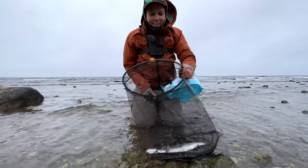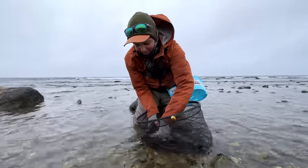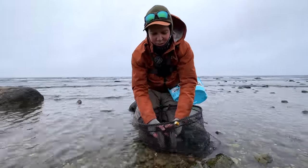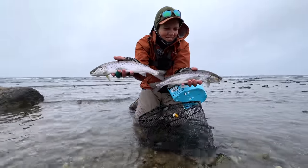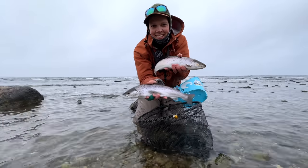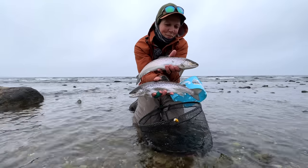Well, like I said, I thought it was gonna be good conditions today. And yes, I'm wearing gloves, but I'm just holding them on my fingertips. Look at that. A nice double to start the day and crazy condition. Look at that. Is the fish gonna be biting today or not?